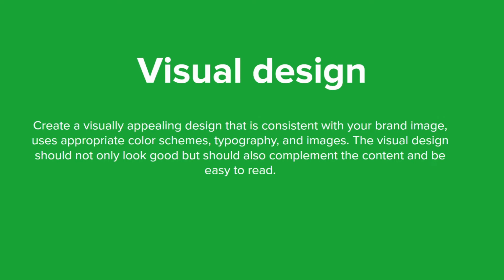Next thing to consider is visual design. So create a visually appealing design that is consistent with your brand image. Use appropriate colors, typography, and images. And the visual design should not only look good, but also complement the content and be easy to read. It includes visual elements such as color, typography, imagery, and layout to create an engaging and visually appealing user interface.